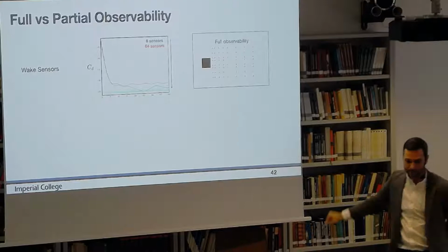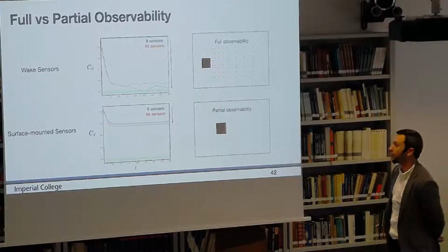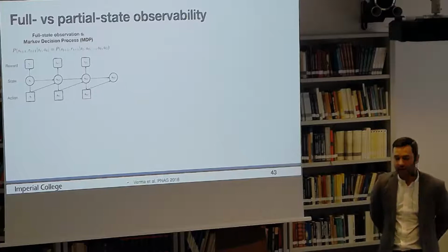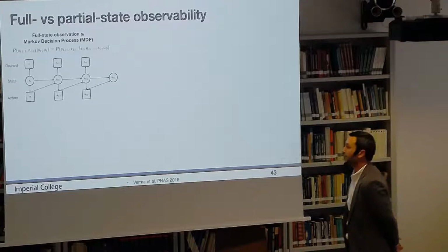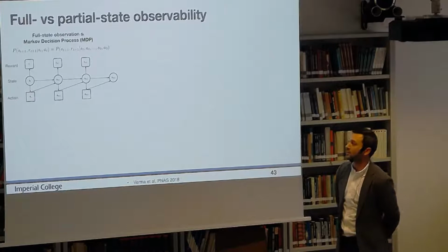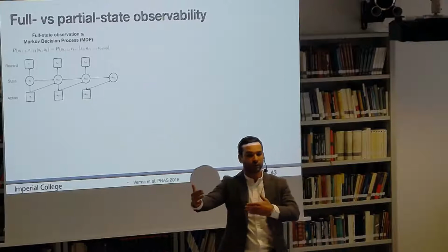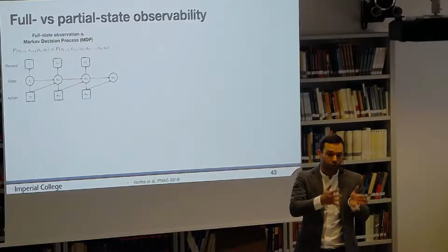However, when I go to partial observability, the drag reduction is only a tiny portion of what I achieve with full observability. And actually, the reason behind that lies in the underlying assumptions of reinforcement learning. The whole idea of reinforcement learning is based on a stochastic approach that assumes that my underlying process and the control is actually a Markov decision process. What does that mean? That if I want to take an optimal action in the future, I have to have full knowledge of the present to find what is the action now that will minimize or manipulate the state in the future, okay?